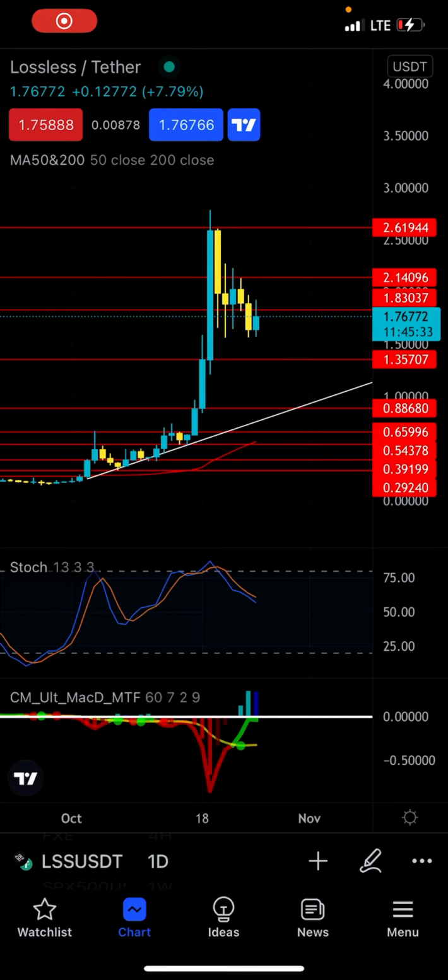I did have a lot of people asking about LossLess and if I can do a TA on it. So here goes. As some of you guys know, I don't really care too much about doing TA for LossLess anymore because I will be holding long term. This isn't something that I'm going to be constantly looking at because I do think LossLess already has proven itself with its tech. I think it's a great crypto to hold long term because of its use case.